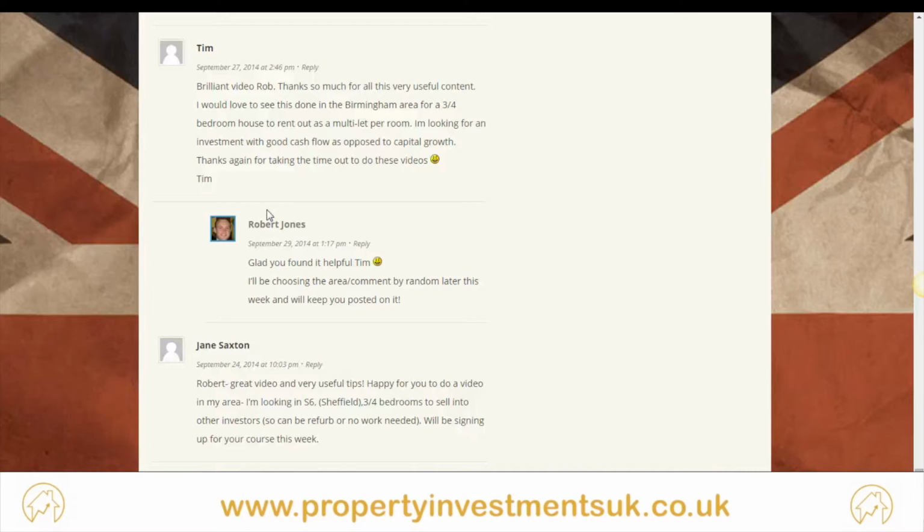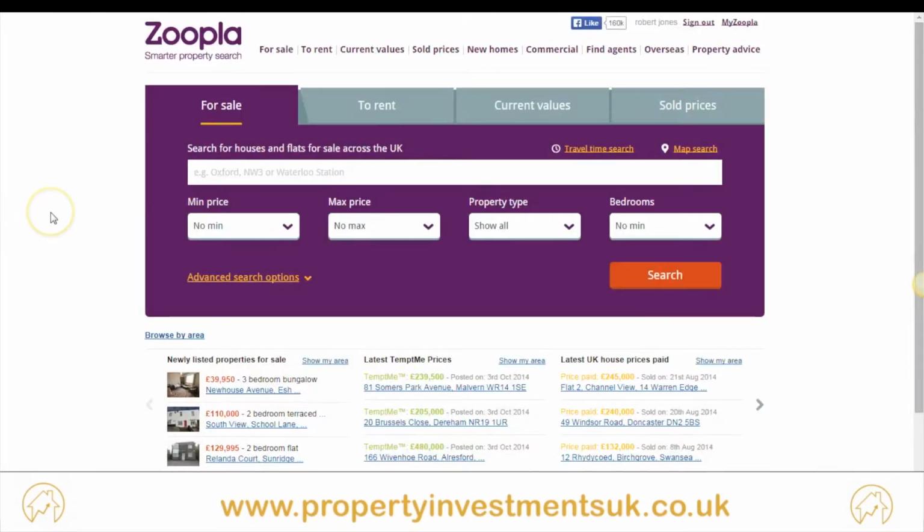A couple of areas there that we can choose at random, go into, use these same techniques and show you a little bit about how to spot these particular deals. So looking at Zoopla, the main thing that we're looking at here, as I said, is going to be motivated sellers. Now all of these properties on Zoopla, and also Rightmove and so on, are going to be on the market with estate agents.